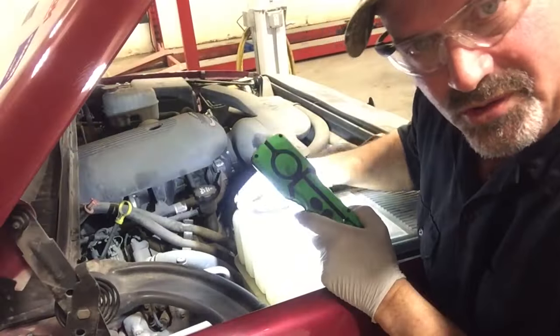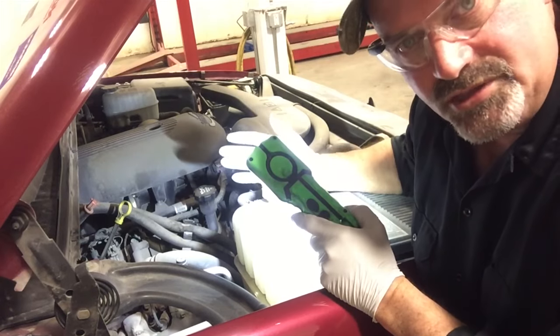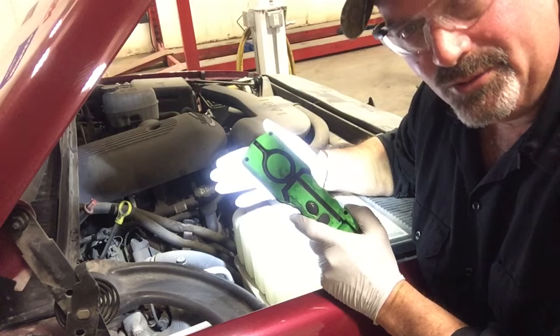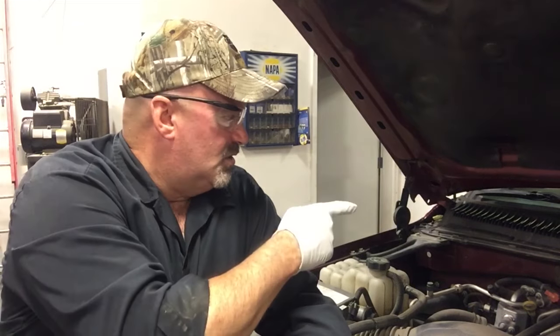Which brings us to the coolant reservoir. We always want to check coolant level and verify that we have the proper level of coolant. Well, the reservoir's empty. We've got a low coolant reservoir. We've got a condition where coolant is being consumed or leaked somewhere. And we have the cooling system itself. We have the radiator, the hoses. A common thing is those heater hose couplers over there that fail and begin to leak.